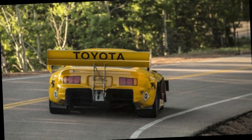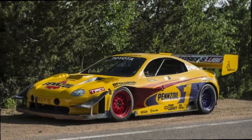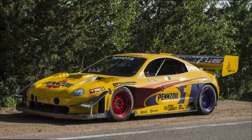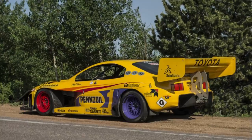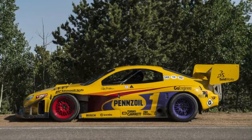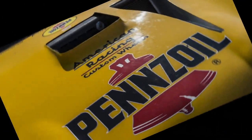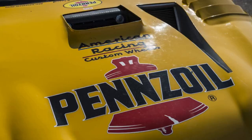The driver and car with that distinction? Rod Millen and his 1994 Toyota Celica, or at least a tube chassis with a carbon fiber body resembling the Toyota Celica. More than 30 years ago, Rod claimed the crown of King of the Mountain driving this car, completing the 12.42-mile race in an astounding 10:04.06. That record stood for 13 years before Nobuhiro Monster Tajima finally bested the time on a partially paved course.